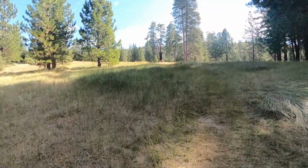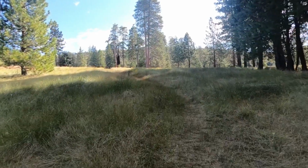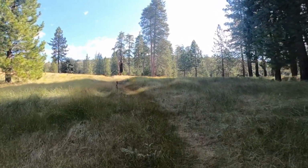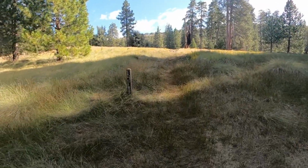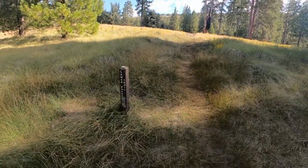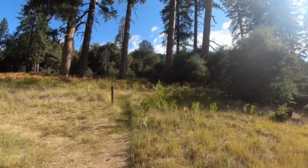And once you check that out, we're going to go back to that intersection, and then we're going to come back down to the junction where we went up the weir trail, make the left, and then head through this meadow here. And you can see there's a sign marker. We're still actually on the lower Doane Trail at this point, but we're going to turn off of it here.